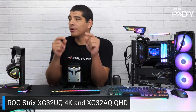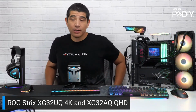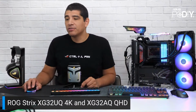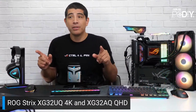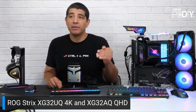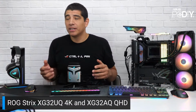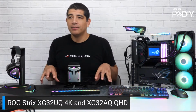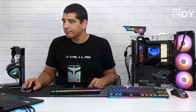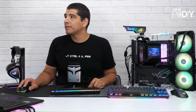Those are going to be updates, and they should be coming in the not too distant future, pretty soon. I think both of those displays are going to be very, very popular. For 32 inch, a lot of people wanting to step up and go a little bit bigger than the 27, but who still want the proven performance of a fast IPS-based display, are going to be really happy about those. Okay, all right, so that is that guy.